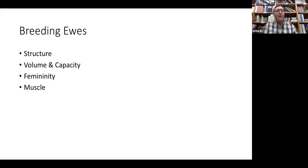If it says wether dams, then we're going to put more emphasis on muscle, because those females are probably not going to be much emphasis for them to produce more females for the future. They're kind of what we call a terminal female, aimed at not producing replacement females for further flocks, but their emphasis is on producing wethers and rams that are heavier muscled, either to go into the show ring or to make rams to breed to other ewes. So we're putting more emphasis on the muscle.